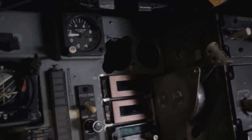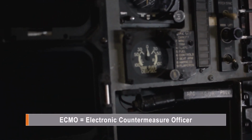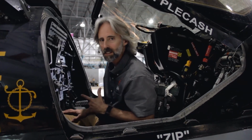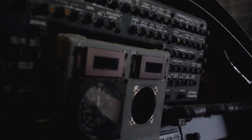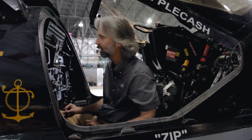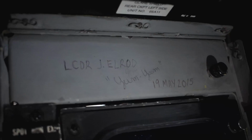You had a pilot and 3 ECMOs, which are electronic countermeasure officers. And their sole purpose was to jam radar sets, listen in on radio conversations, and generally wreak havoc on the electronic battlefield. And they did a great job at it. One of the things I really love about this cockpit is it's been signed by one of the former pilots. It's a Lieutenant Commander J. Elrod, who is known as Yum Yum.